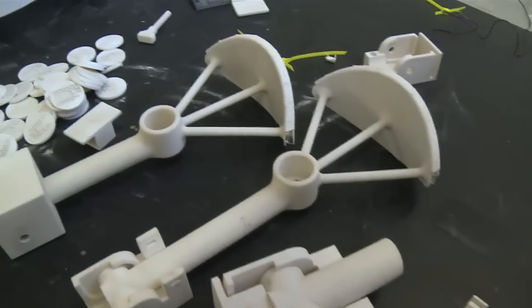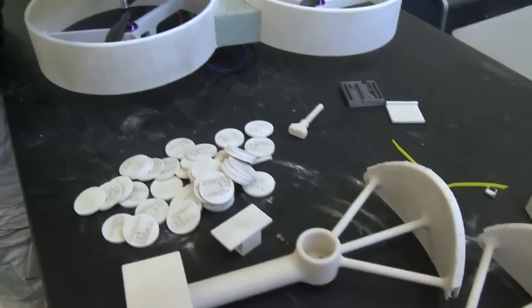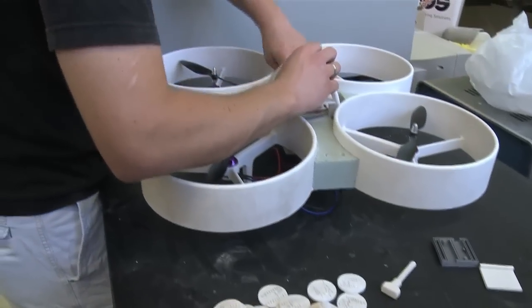No longer are we constrained by traditional manufacturing technologies and their rule sets. All of those rules are now gone. We can create shapes that just can't be made by any other means.